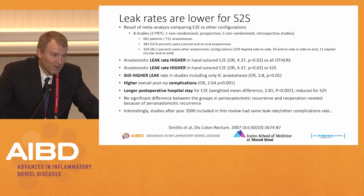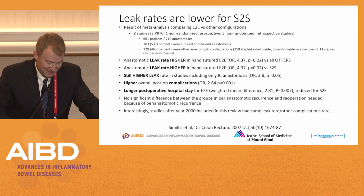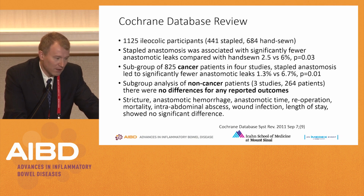Very interesting remark about this study. When they looked at the studies which were performed after the year 2000, there was no difference, which I don't have an explanation for. The largest study, which is often quoted, is the Cochrane database review. They had 1,125 patients who had ileocolic anastomosis, comparable numbers of hand sutured and stapled, and there were significantly less leaks with the stapled anastomosis.